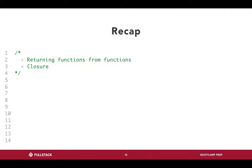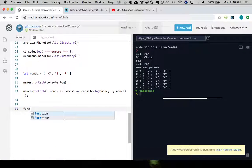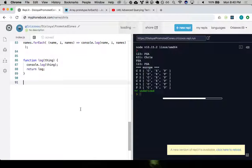That's it. Any questions? Okay, and then one more thing, but this one is kind of simple. I just want to show you one other way that this could be useful. So this is how I think console log should actually work. All I'm doing here is I have a function that takes in an argument and it's going to log it out, but it gives back a reference to itself.